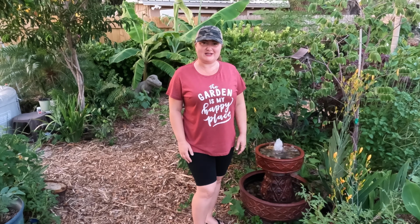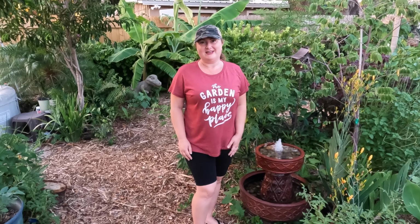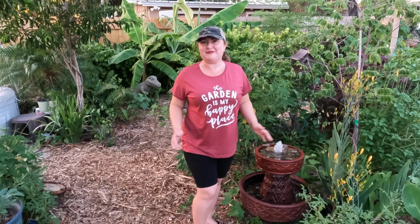As the Chinese proverb goes, the best time to plant a tree is 20 years ago, the second best is now. Don't be afraid to make mistakes in the garden, it's very forgiving.